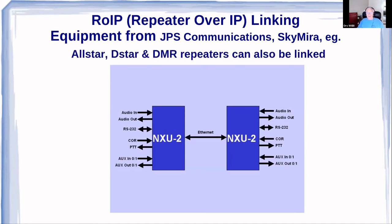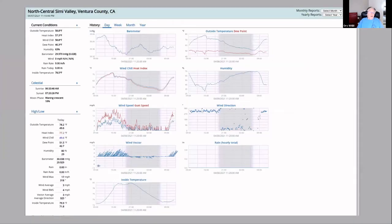And since AllStar, D-Star, and DMR can be linked via Ethernet, you can tie them together via the mesh network. I'm not into any of those, but I understand some of the guys farther east in LA County are starting to do that. Other things you can do.